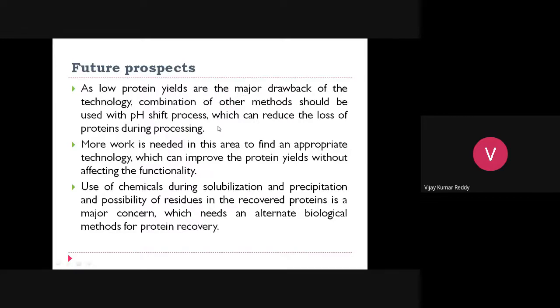In the previous slides, we have seen protein recovery, sometimes 30%, sometimes 40%, and a maximum of 60%. That means the yields are less compared to other methods. So the yields can be increased by adopting some other technologies. More work is needed in this area to find an appropriate technology which can improve the protein yields without affecting the functionality. When you subject it to some other treatment to improve the yield, there can simultaneously be a considerable effect on its functionality.